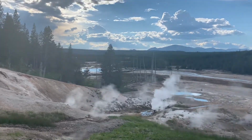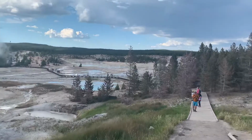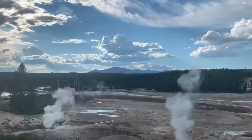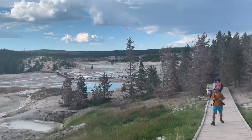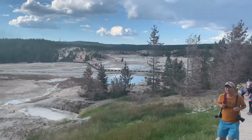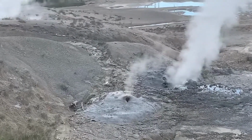I am in the Norris Geyser Basin. There's this little walk-around boardwalk. It's like a geyser field. It's really cool. And they have apparently one geyser that erupts about once a week. Look at these thermal vents just blowing out smoke.